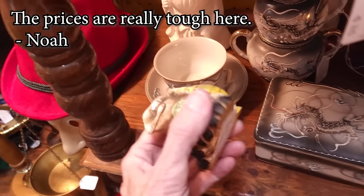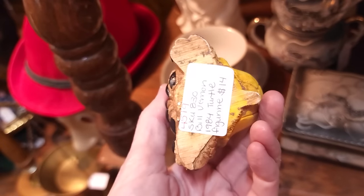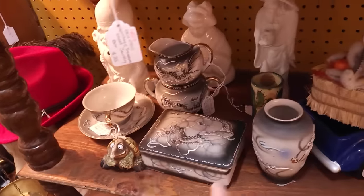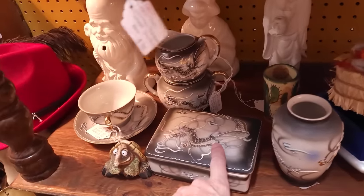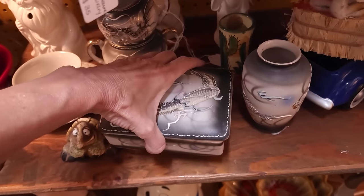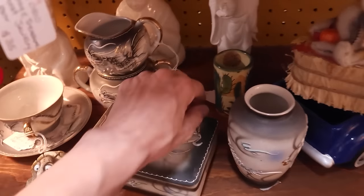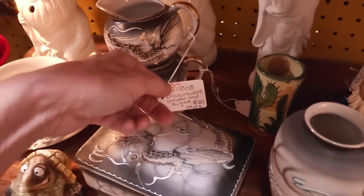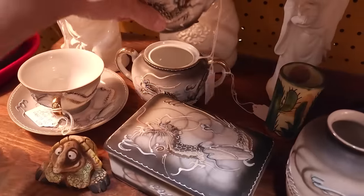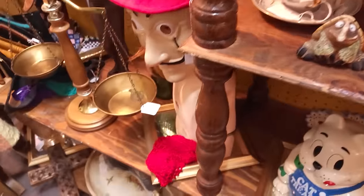But I do have to look at the turtle. It's a Bill Vernon turtle. I don't need another turtle. Oh yeah, there's several dragonware pieces. Oh goodness, there's the box. Cup and saucer. The box is 30. This little set back here is 20 for the, is it a creamer and a sugar? Oh, it's missing its lid. That's why. Missing a lid. Very interesting though.